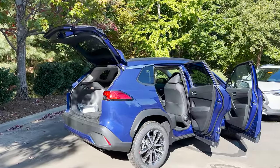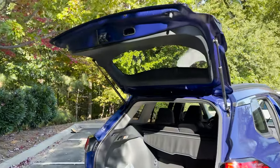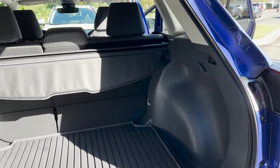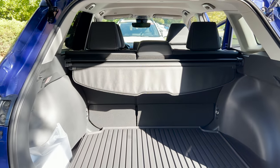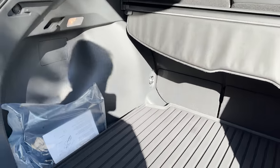Let's look inside. Remember the blue one here. Boy, what a brilliant color. This one does not have the power back hatch because it does not have the convenience package. Look at the space in here, 26.5 cubic feet of storage space. It really opens up the possibilities, I say.